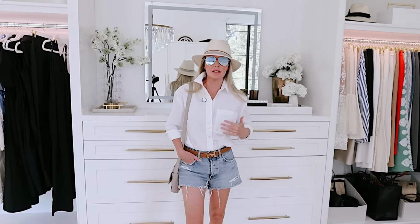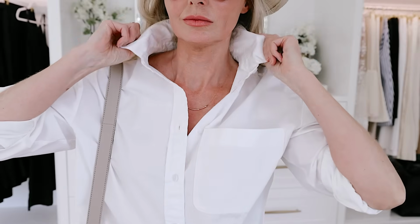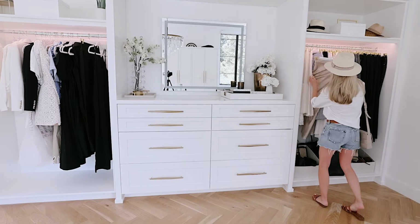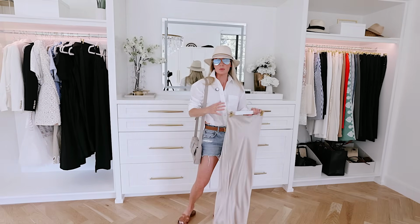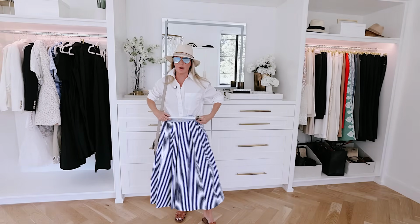I wanted to show you the white button down with something more casual since I showed you the dressy outfit with the white t-shirt. But you could easily wear this white button down with those same tan trousers or something similar: tan, beige, taupe, gray, camel, with a dressier trouser. You could even do a white button down with a skirt. A silky skirt would be great. I have this champagne colored maxi and I have a black midi that would look really sweet with the white button down. Here's another really cool skirt I got this season that will look great with the white button down.